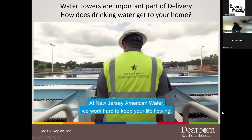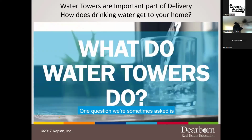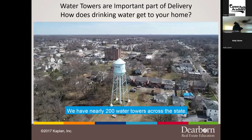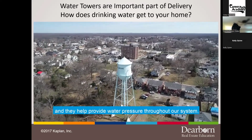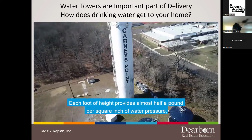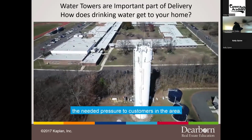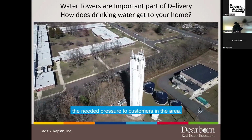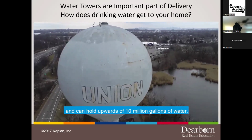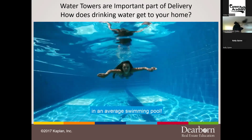At New Jersey American Water, we work hard to keep your life flowing. One question we're sometimes asked is, what do water towers do? We have nearly 200 water towers across the state, and they provide water pressure throughout our system. Each foot of height provides almost half a pound per square inch of water pressure, so they must be tall enough to supply the needed pressure to customers in the area. The tanks themselves are quite large and can hold upwards of 10 million gallons of water. That's over 300 times the amount of water in an average swimming pool.